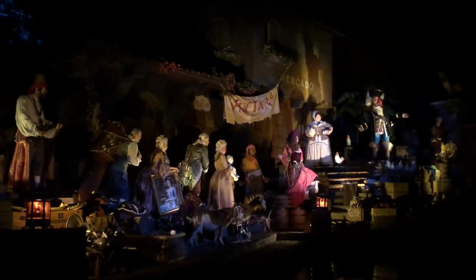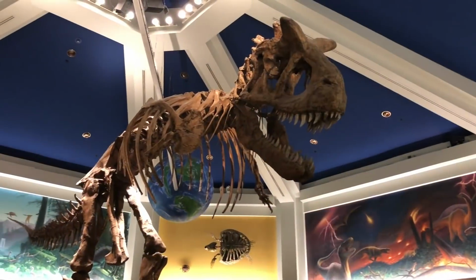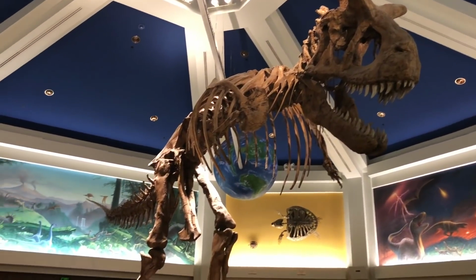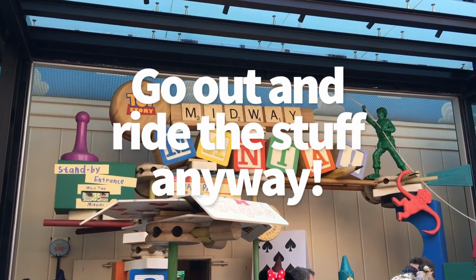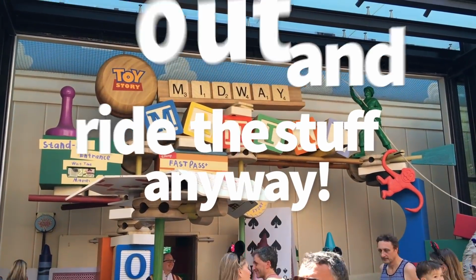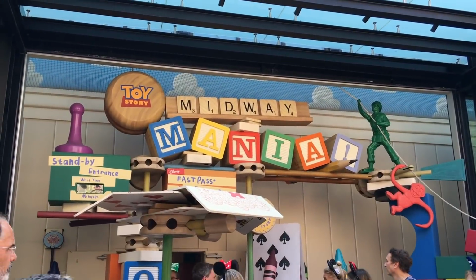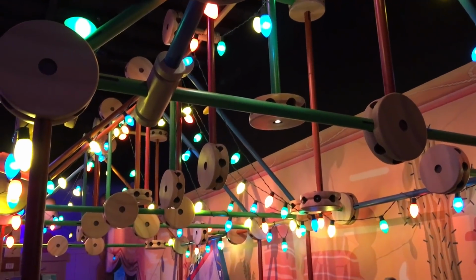First up, and I know this is what you guys are all going to write in the comments, so I'm going to go ahead and start with it because I think it's really important to note: when it's rainy in Disney World, go out and ride the stuff anyway. Seriously, when it's rainy in Disney World is actually the best time to get out there in the parks, as long as it's not like thundering and lightning and hurricaning.